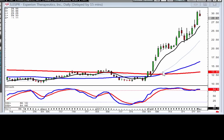And our recommendation a while back on ESPR, after a kicker type breakout of a fry pan bottom right here at the moving averages, has produced over a 150% profit to the upside. Again, this is just illustration of utilizing the information built into candlestick charts that show us where the strong buying is occurring and in which sectors.